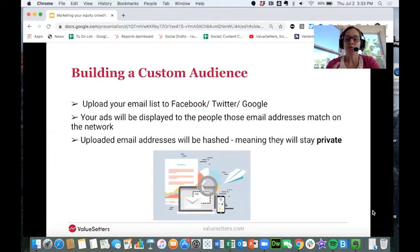It's really easy to build these custom audiences. You just upload your list and they'll try to match them. They hash them too, which is an irreversible encryption method, so you're not actually giving your email list to the ad networks. They can't see that part of it. Let's say you upload a list of 10,000 people. If the match rate is 50%, now you have a list of 5,000 people that you can target directly in Facebook.